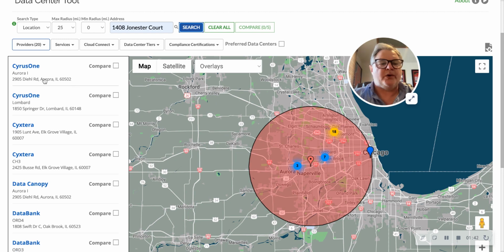So obviously there's one in Aurora, CyrusOne. I pass this one every day to and from work. CyrusOne has a number of different locations. There's data centers in Elk Grove Village. If you look here, it's showing me 20 potential data centers all within a 25-mile radius of me. But then we can go even more granular from here.